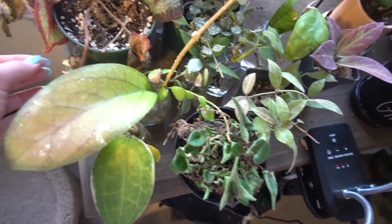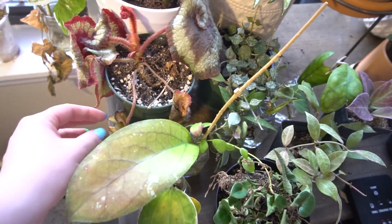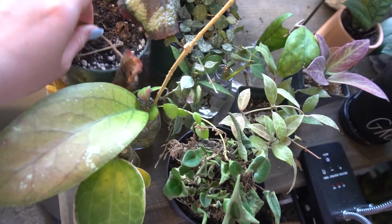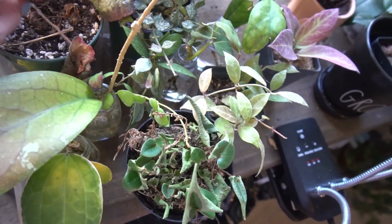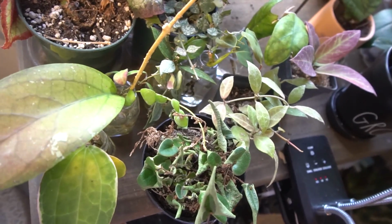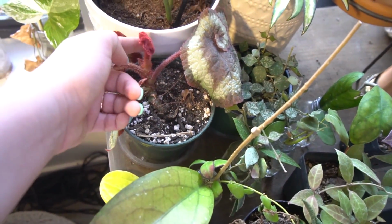So here we have my Begonia Escargot. This one I let dry out way too much. I noticed that this guy needed water a couple days ago, and I just let it keep going because I really wanted to make sure I could water everything together. It's gonna be okay. Those are 2 old leaves that it had, but here's its new baby leaf.